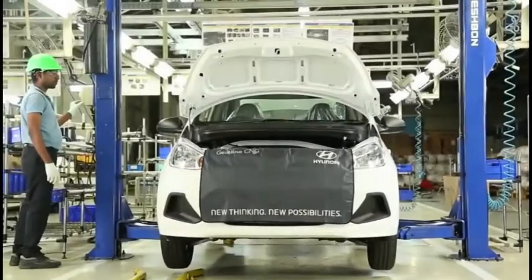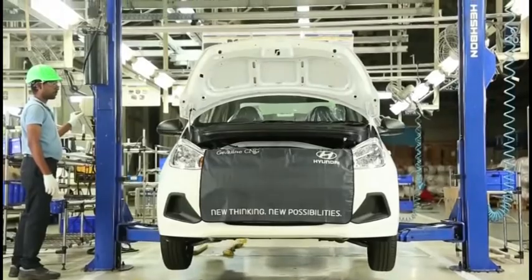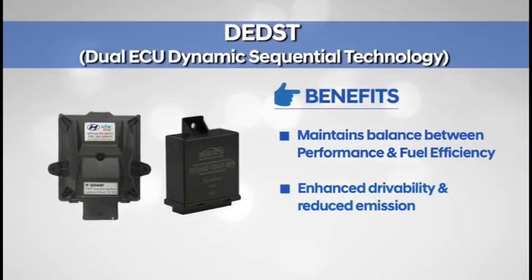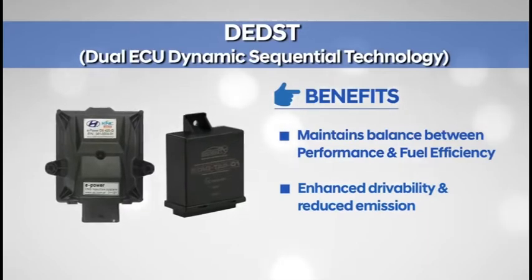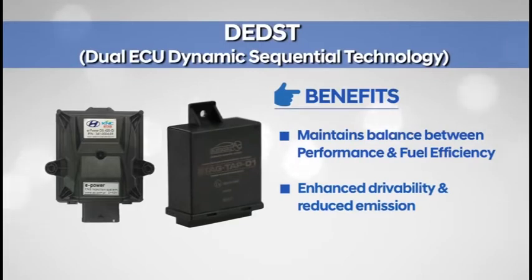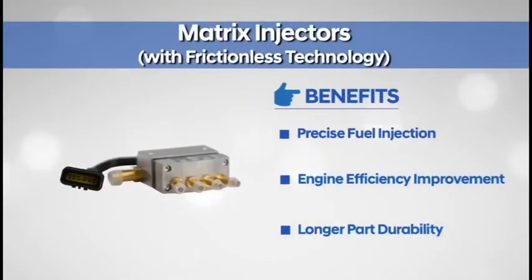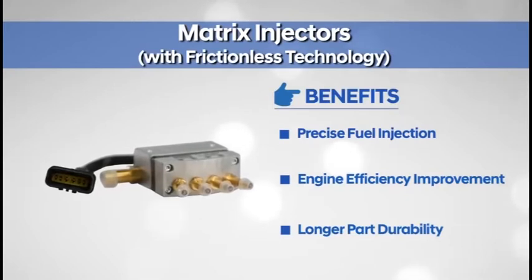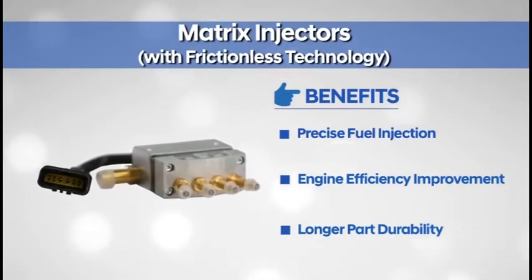To ensure best performance and also to enhance safety, the cars come with some special features like the dual ECU dynamic sequential technology along with variable degree timing advancer, which maintains balance between performance and fuel efficiency and enhances drivability with reduced emissions. The matrix injectors with frictionless technology provide precise fuel injection, improve engine efficiency and give longer part durability.